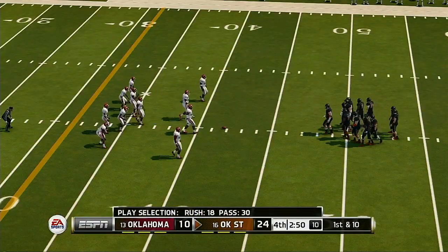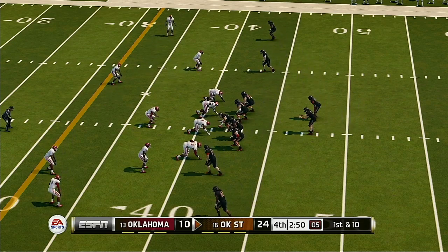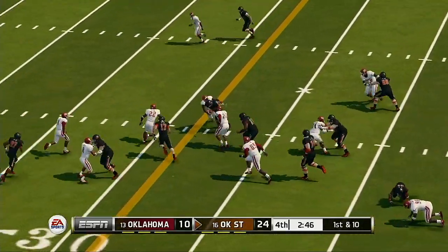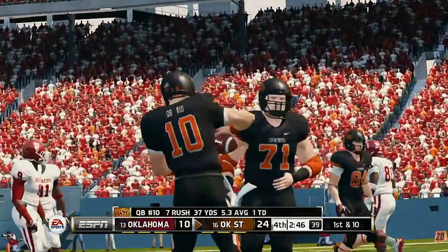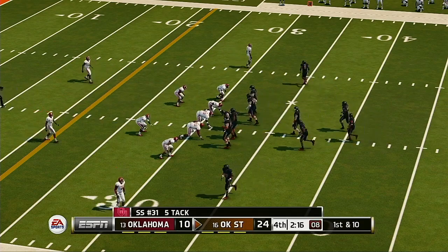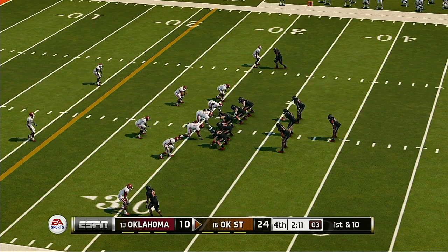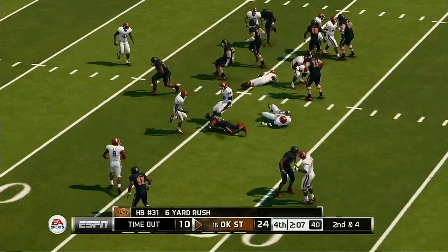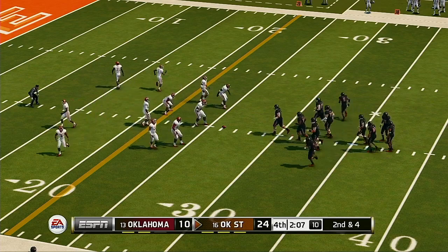Both teams are well aware that a score on this drive is going to create an almost insurmountable lead. This defense has really got to step it up and make a stop. Brought down at the 32-yard line. First and 10. Ball on the 32-yard line. Decent pickup. Oklahoma will take their first time out of the half.